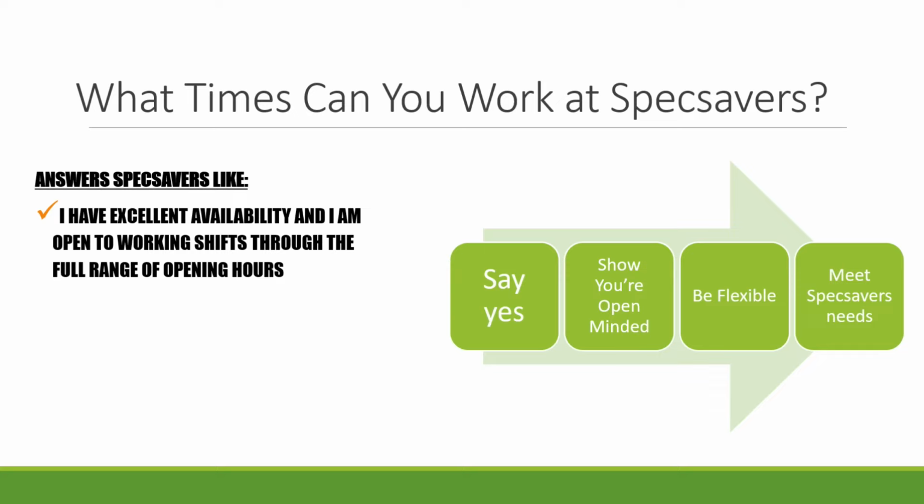That really basically says I can do any time you need. While the store is open, I could work there, and I've not got many restrictions on my availability, and I'm super flexible. That really is a great answer. You could say, I'm happy to work around Specsavers' business needs.